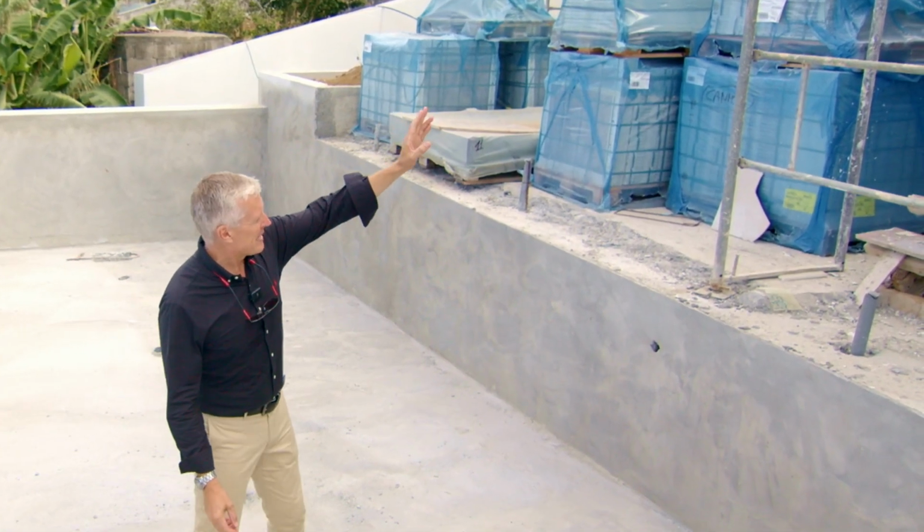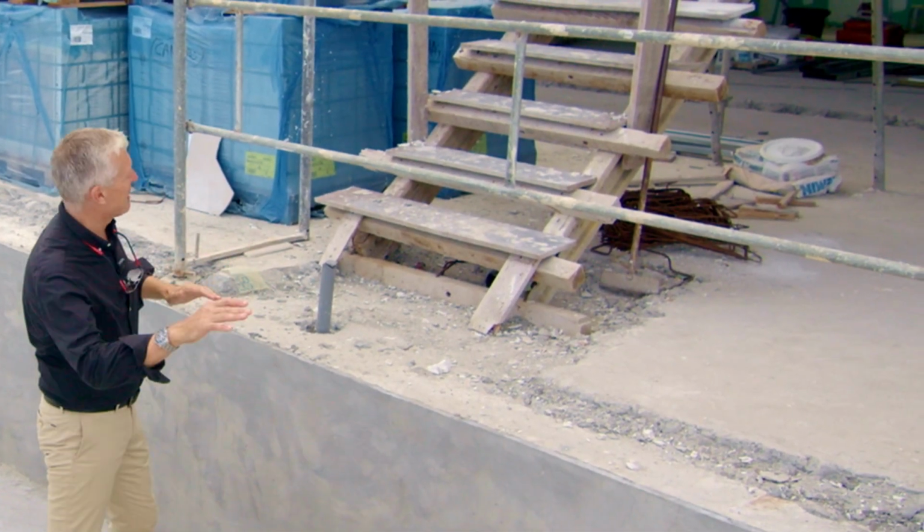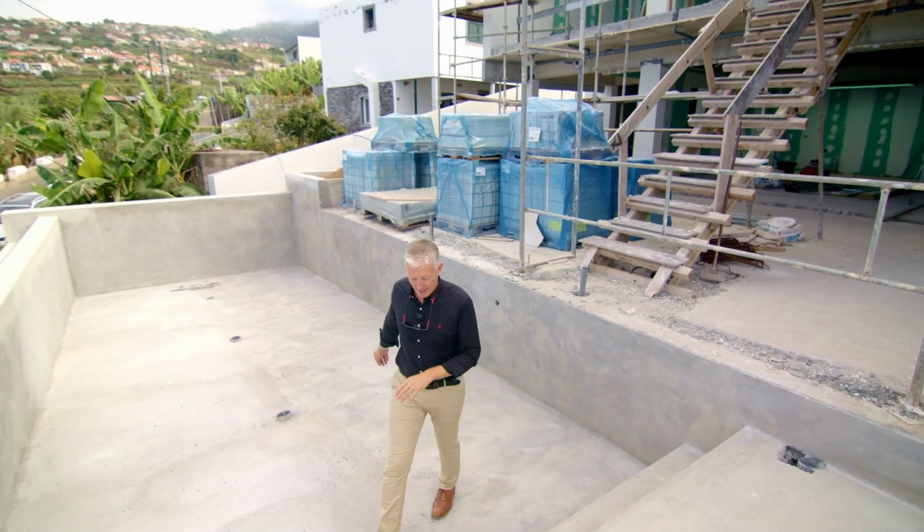This is actually very, very nicely in proportion, this property. And we've got some wooden steps here to go up to the next level, because the suspended stairs, of course, as I just mentioned, come in much later. So we've got the temporary steps on the outside. So we're going to go up there.